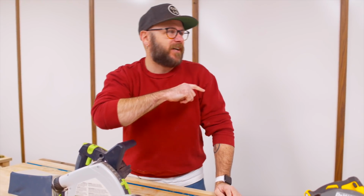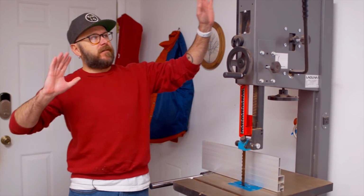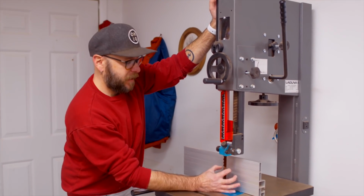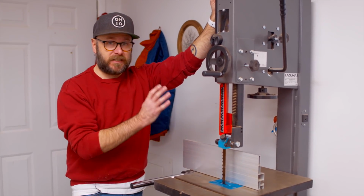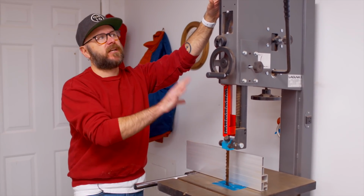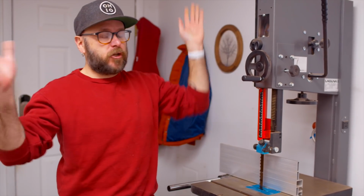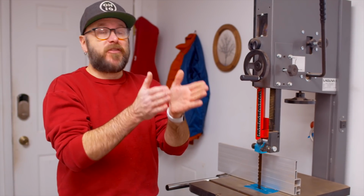Next up, saws that cut curves but can also cut straight cuts. The bandsaw. I actually have 2 bandsaws, which might seem a little excessive, but I have the big blade on here that I use for a lot of resawing. I don't typically cut curves with this, although you could. This is basically set up for taking large boards and then making them into thinner boards.